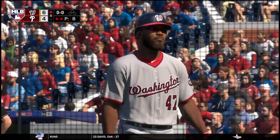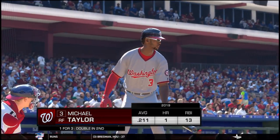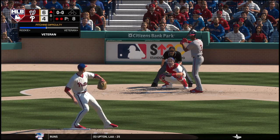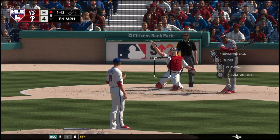The right fielder, number 3, Michael A. So two down now in the Washington 8th. And that means batting next will be the center fielder, Michael A. Taylor. First pitch here misses wide, 1-0.